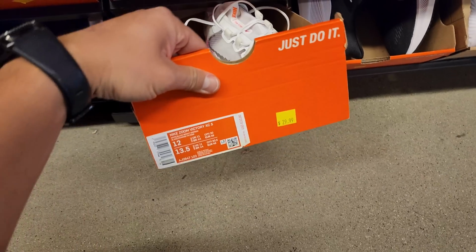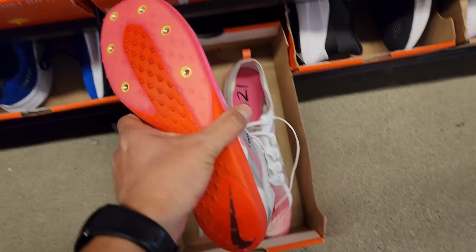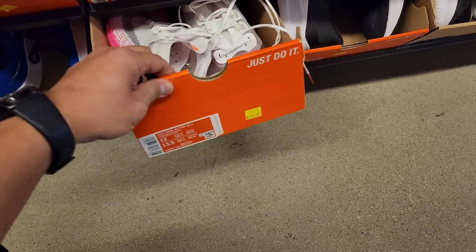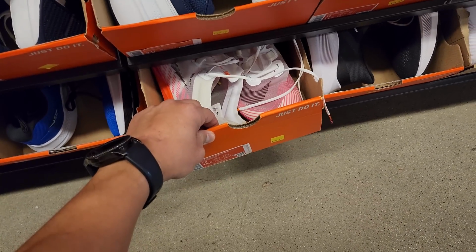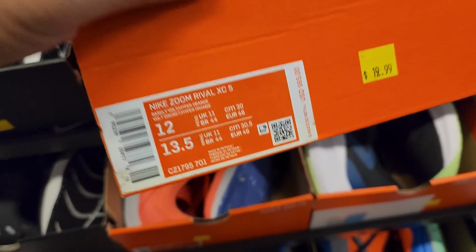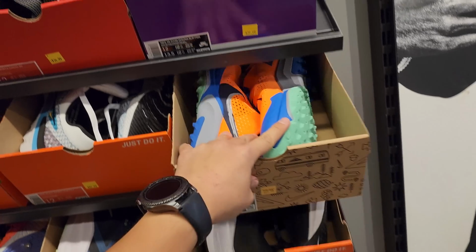You need sprinting flats or sprinting cleats. So sprinting spikes, my bad. $30 for these. Okay. They're normally $110. Zoom Victory cross trainer 5s. Wait, not cross trainers, cross country 5s. Terra Kigers going for 70. We've seen these cheap at the regular outlets.